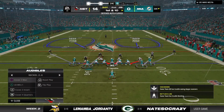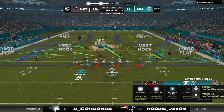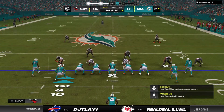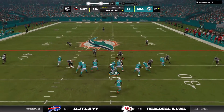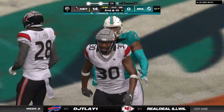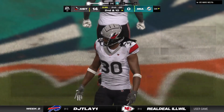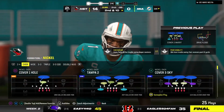From the 34 now, here's 1st and 10. 1st and 10 at the 34-yard line. Looking to pass, Tua throwing middle, but it's incomplete. How about an attaboy there on first down? Got his hand in and knocked it away.